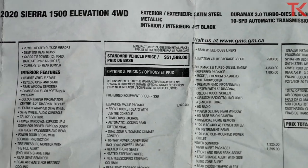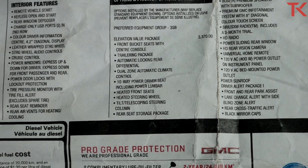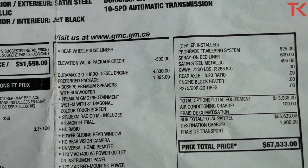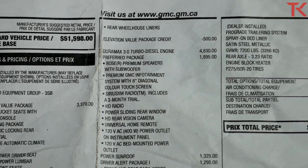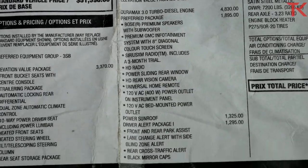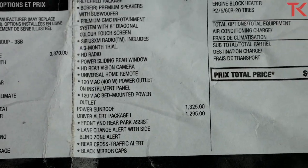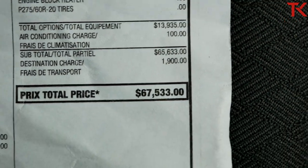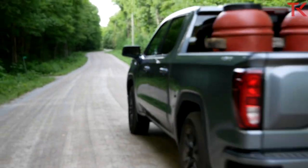Now let's go over to the options. First of all, you have this first preferred equipment group, a bunch more interior features there. Next, you have the diesel, $4,830. These are all Canadian dollars, by the way, so you're paying $4,800 for the diesel, another nearly $2,000 for even more interior equipment. So yes, this interior would be a lot more sparse if it did not have all of these options packages, and the total in just options on this truck are $13,935, bringing our total to $67,533.